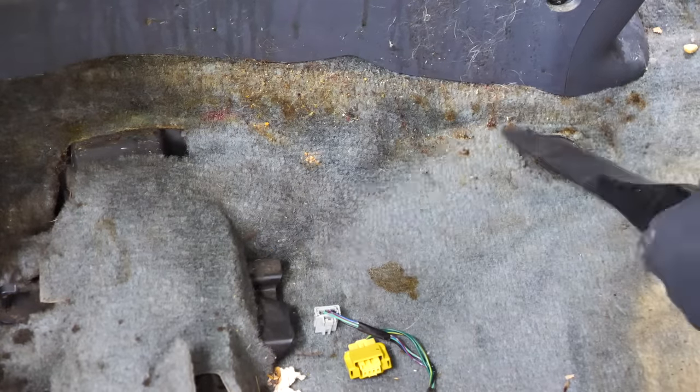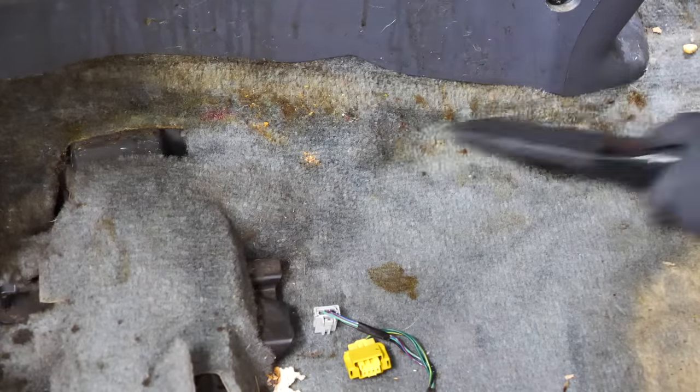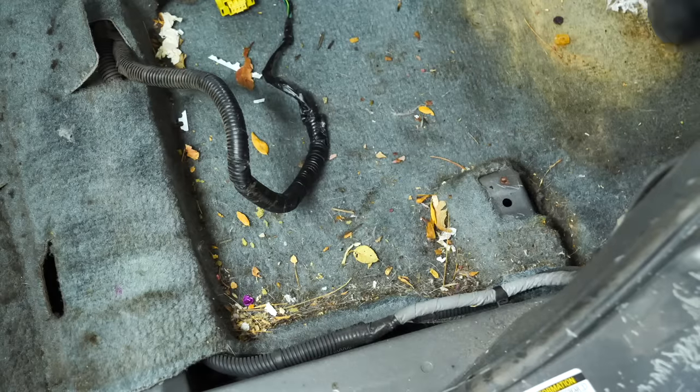Now when it comes to cleaning up the inside of a vehicle just like this, it's easiest to pull out the seats, pull out the center console, so that way you can make sure you deep clean everything to remove the smell from the inside, especially if you're going to resell it.